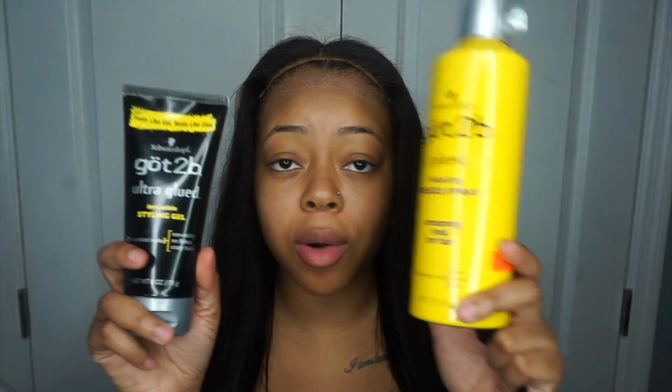Okay, so you guys see how you can barely see the glue? This is when you want to lay your lace. And then after, you want to secure it with an elastic band. Also, if you guys want to do this way but you don't want to use glue, I have it right here. You can use either the gel or the spray, or use both. Use the gel to lay it down, or use the spray to lay it. Listen, you can use both, honestly.